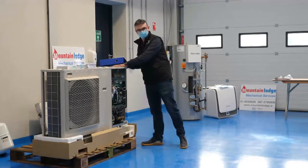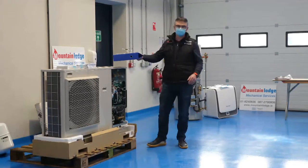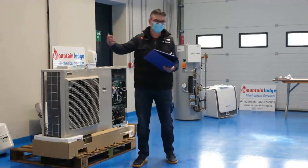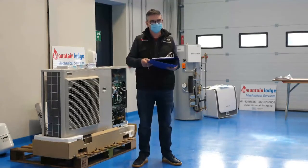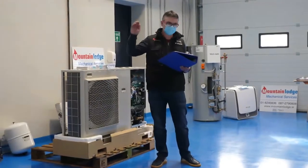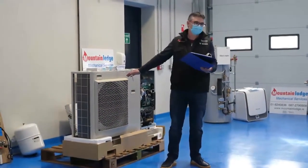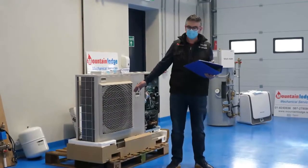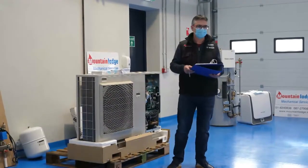Did you say located too far from the house? If it's located too far away from the house, and your pipework is running a distance back in, that would be a problem. And does that affect the efficiency of the unit? It affects the efficiency by the time it gets into the house. The unit's working away. It doesn't know that it's any further away from the house. It's working away at its best efficiency, but you're not delivering the end product, which is the energy.